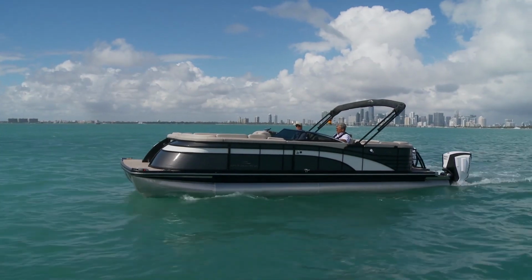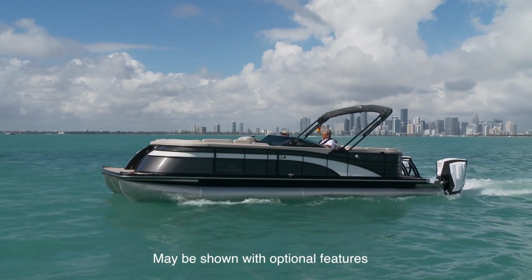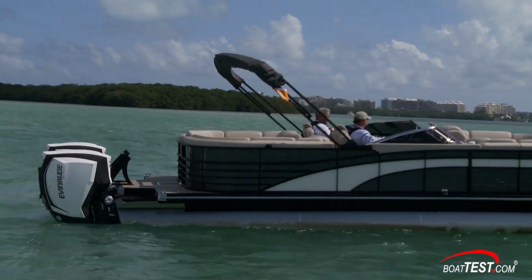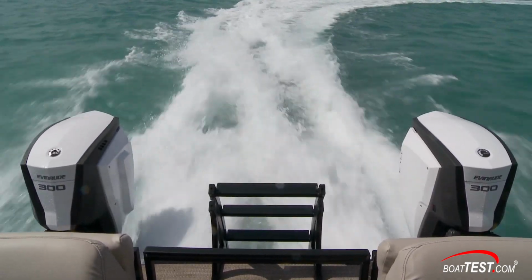Hi, Captain Steve for BoatTEST.com, and today we're going to conduct a sea trial and features inspection of a luxury pontoon, the Bennington Q27. This particular model is powered by a pair of 300 horsepower Evinrude E-TEC G2 outboards that should provide excellent fuel economy and performance.